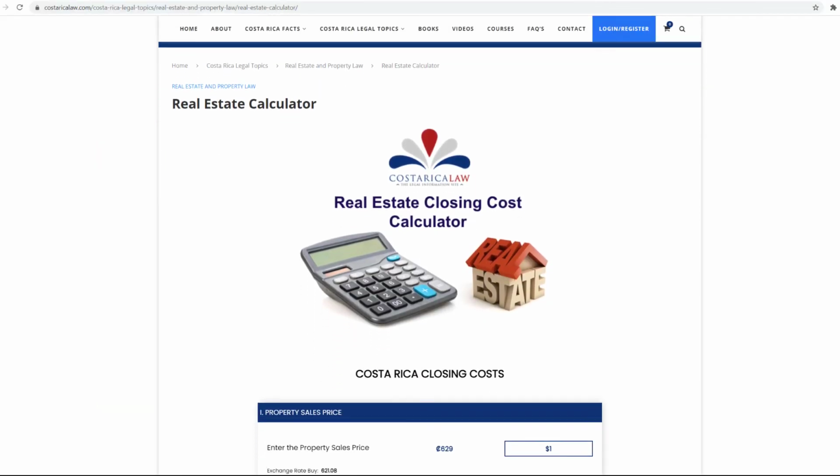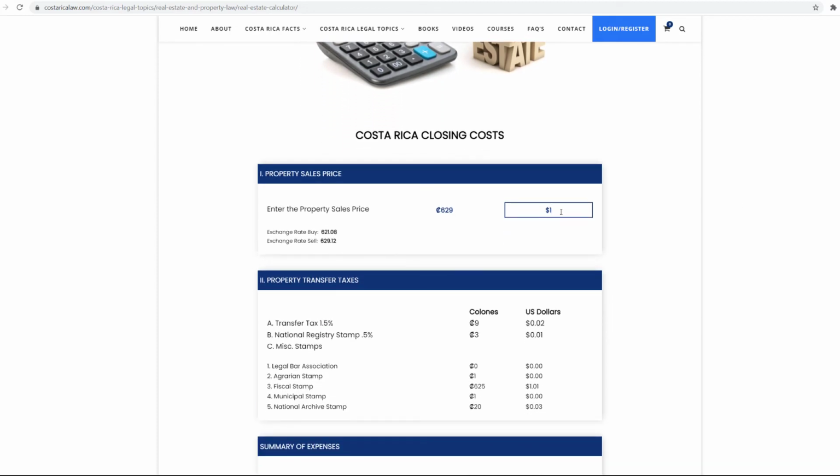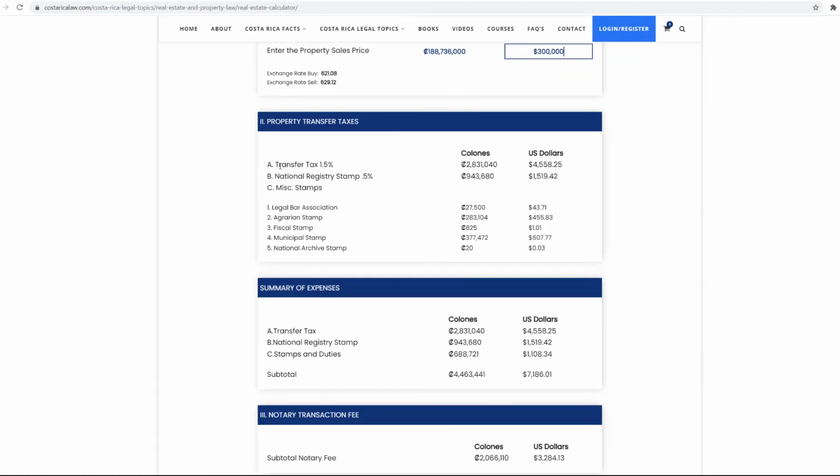Let's scroll down on the calculator and enter the amount of $300,000 in this section here. And then we click enter. And the calculator is going to give you the full breakdown that we just discussed. So let's look at these specifically. We have the transfer tax. In this case, it's going to be $4,558.25.